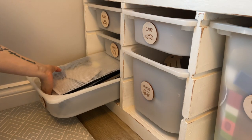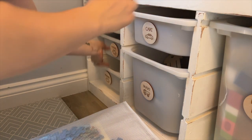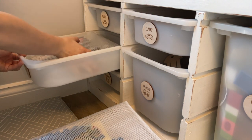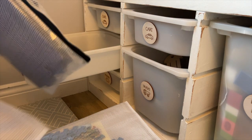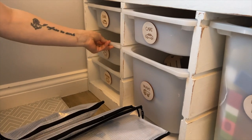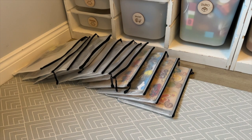So I started with puzzles because I knew there was a couple in there that needed to come out. There's a couple in there, you know, the ones that the shape fits into the actual main plate. You'll see what I mean in a minute when I show you. But I started with puzzles because that was the easiest one to start with.